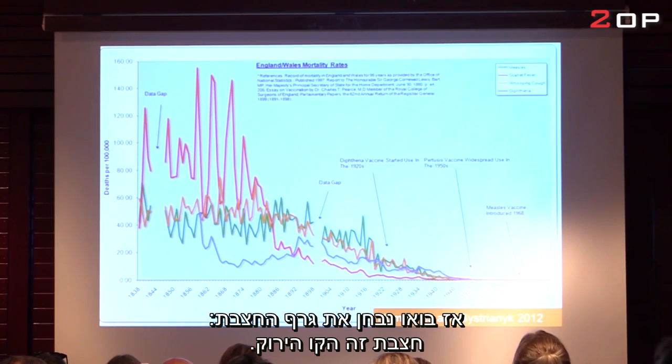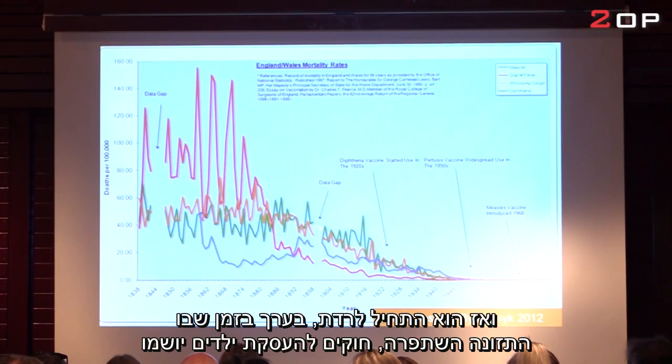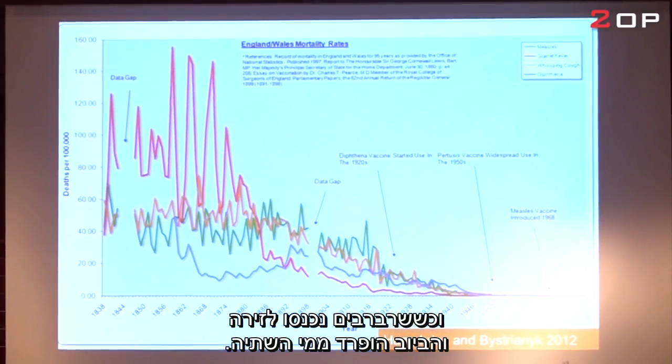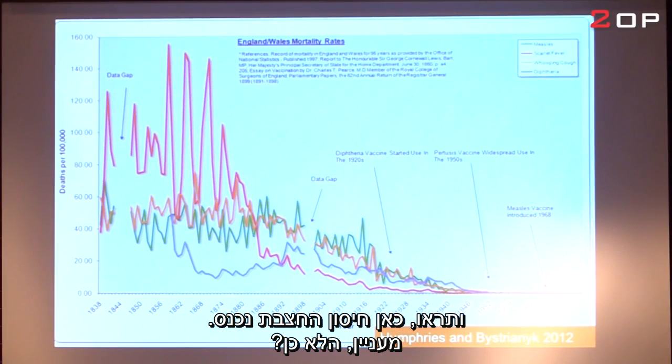So let's look at measles. Measles is the green line, and you can see the death rate for measles was quite high, around 40 per 100,000, and then it started to decline around the time when food was improving, child labor laws were being instated, and when plumbers came on the scene and the sewage was separated from the drinking water. And look, here's when the measles vaccine came. Interesting, isn't it?